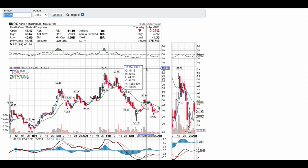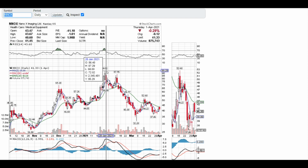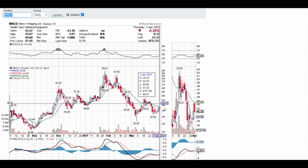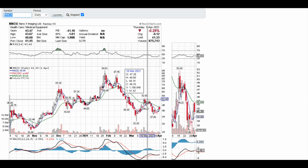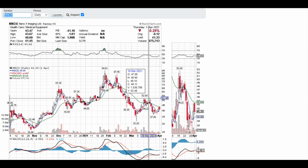As we can see, this stock has a previous all-time high of $94.81. Where do I see this stock headed? With the FDA clearance, I think the stock could easily go around $50 to $60 this coming week. There is a high chance of getting there, and that is some good news for us.